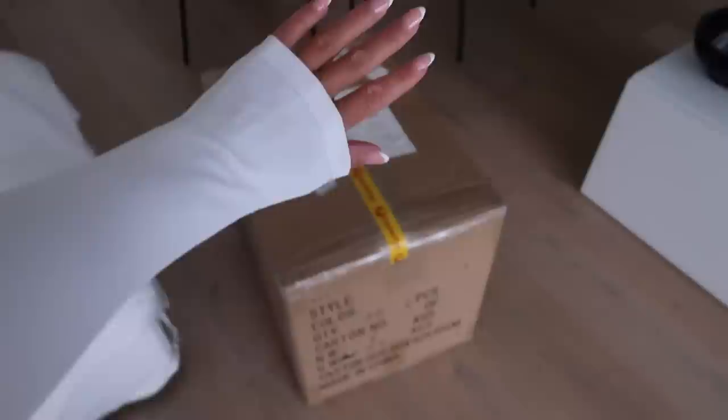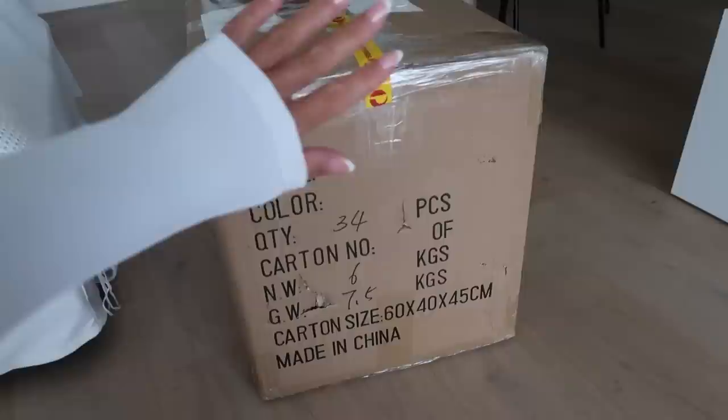This is the box of stuff though, you guys. I'm not sure if you can tell how big it is, but it's literally huge. Sorry, I'm just covering my address, but look, there's literally 34 items in there and it's 7.5 kilos.